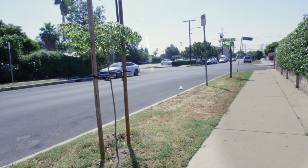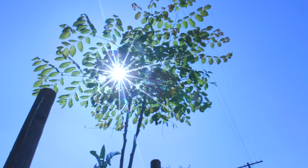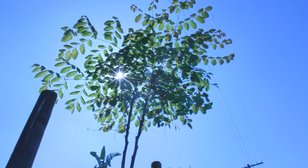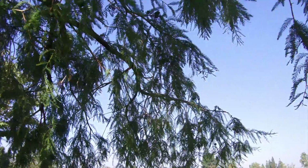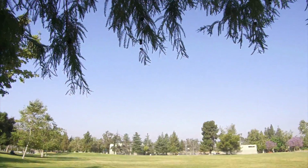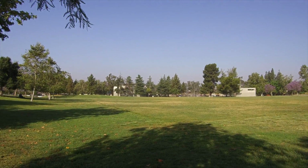We need more trees in this area, and so more trees bring so many more benefits like shade. We live in the San Fernando Valley where it gets really hot, so this project brought more trees. It brought trees that will also help clean the air in the area, and it's something that the organization is very proud to support and be a part of because it goes hand in hand with our mission.